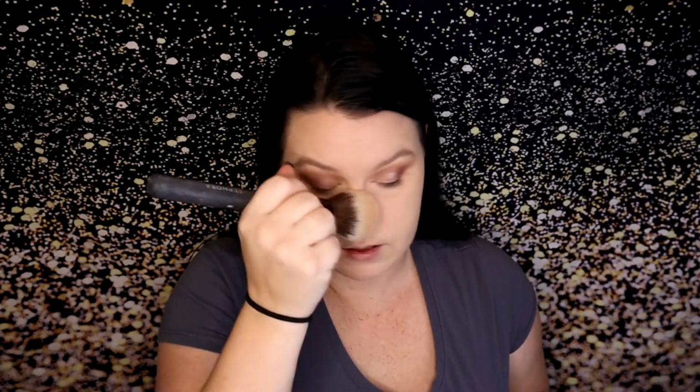I'm going to get a big fluffy brush, and today I am using loose powder because both of my pressed powders have broken because I've hit pan. So for me vigorously swirling in the pans and stuff to get as much product that was left out, they are no longer alive. So I'm just going to use some loose powder and dust it all over my face.